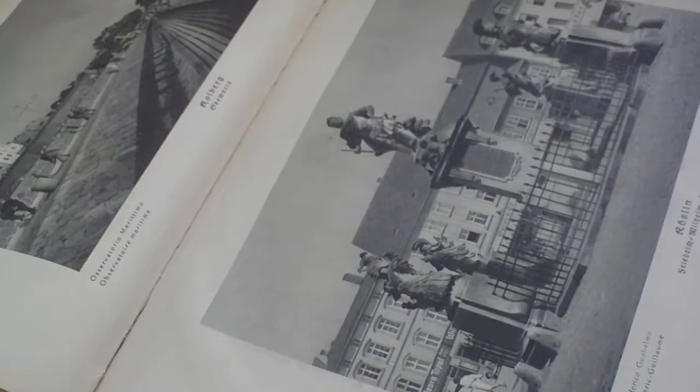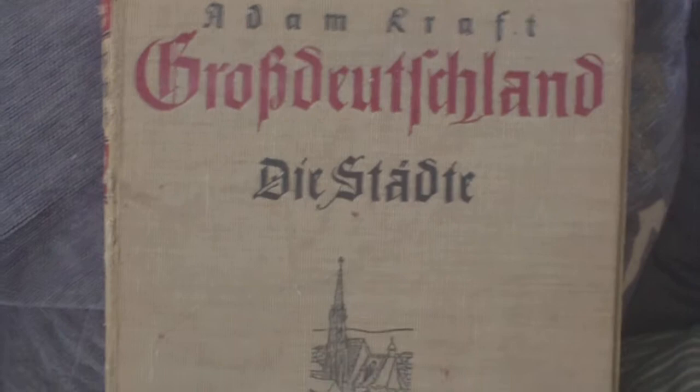Königsberg again. So it is a really good publication for anybody interested in architecture. There are numerous versions of the cover that actually exist. So that's published in 1940, Germany, the Cities by Adam Kraft.